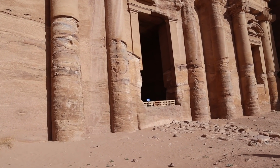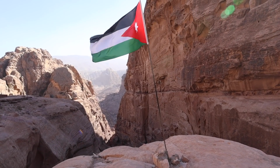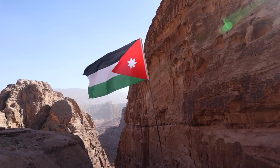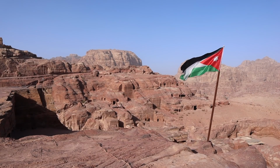how peaceful it can get. Tomorrow I'm getting up early again and I'm taking a local bus to Wadi Rum, where I'm going to be doing a desert tour and an overnight stay. So I'm really looking forward to that. Wadi Rum is a beautiful natural protected area of desert landscape and otherworldly rock formations.